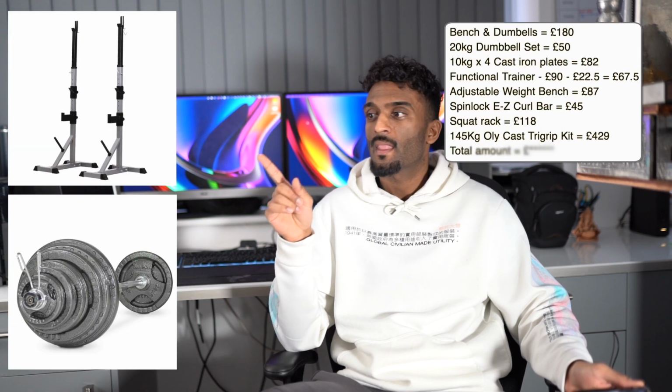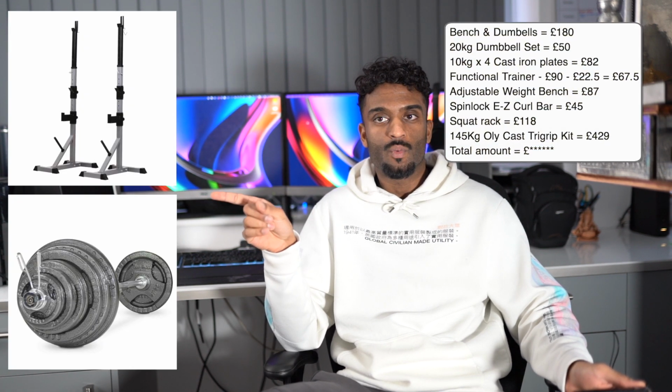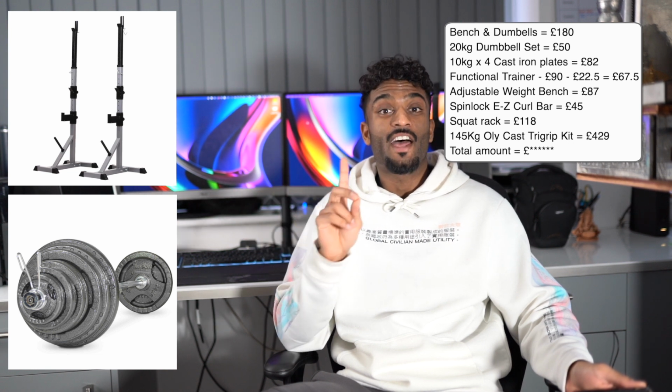So we all knew this lockdown was actually coming, didn't we? And I'd actually been making quite a lot of progress up until this point. So in order for me to carry it on, I actually had to make some investments into myself. So I purchased an adjustable squat rack, 140 kgs worth of plates and an Olympic bar, which was part of a set. All of this cost me £548.